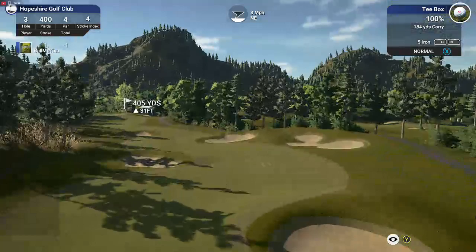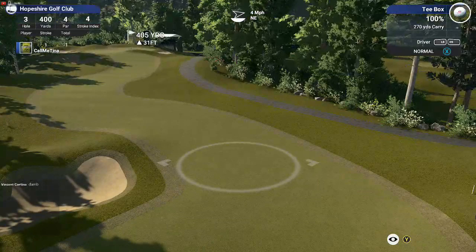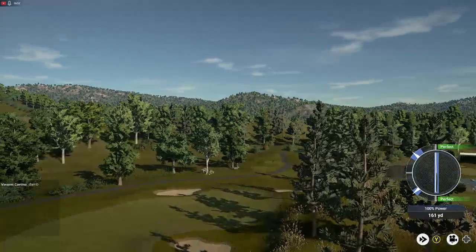405 yards out. It's really laying me up short. I'm going to be a jerk and do that. Yeah, and I'm just going to do that. I'm also going to aim a little left because the wind's going to take it a little to the right. Here we go. Perfect shot. Love the sound effects.